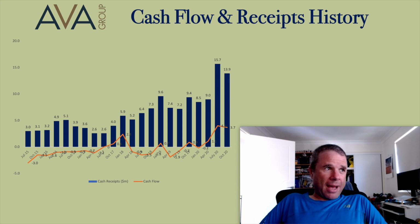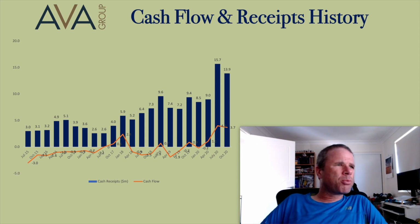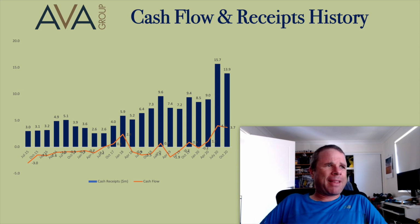You can see going back, the cash flow was mostly negative, except for that one quarter in January 2018. For some reason, they were $2.1 million positive, or $2.4 million positive, but they couldn't really maintain that. But the last few quarters, we've seen the cash flow from operations around $4 million or so on much higher cash receipts. So everything's looking good in AVA Group.